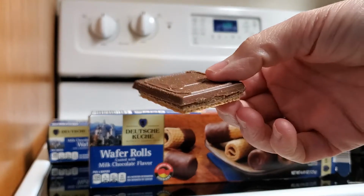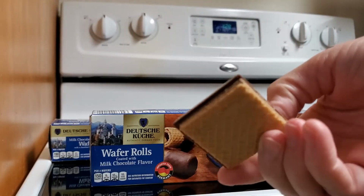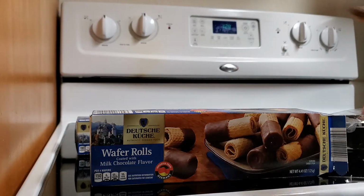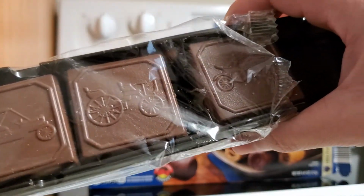There's a little bus on. Mine had a bus too. See, that's not a bus. That's like an old time car. See, look, they have different pictures on them. Oh, they do? Show them that. They have different pictures on them. Oh, they do have different little old time cars. That's what it says.